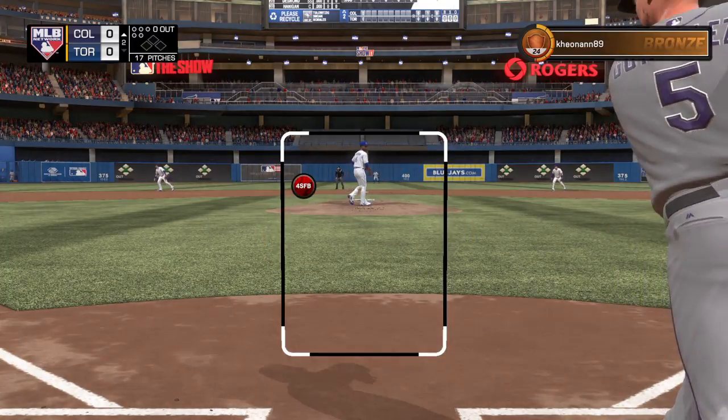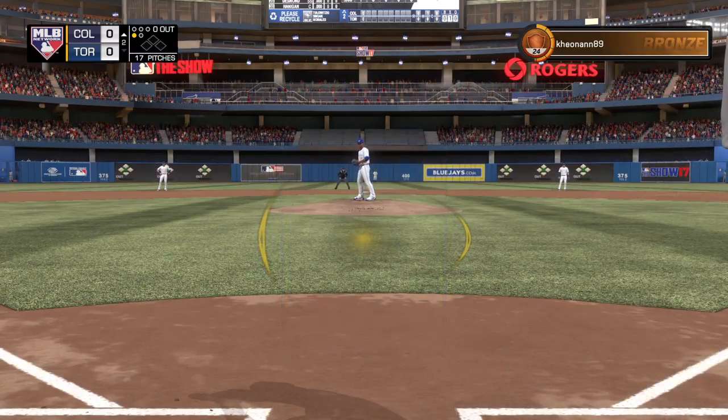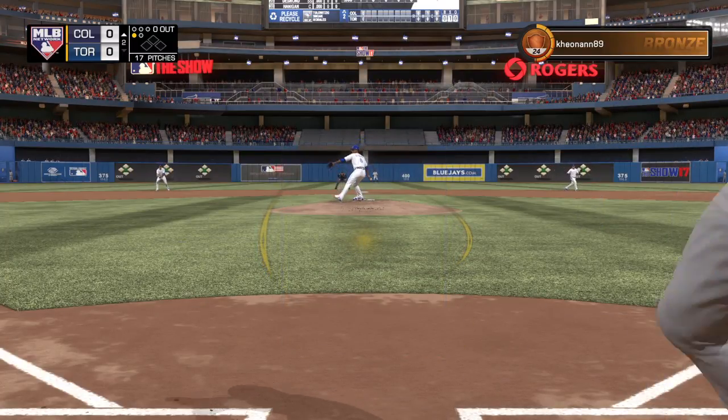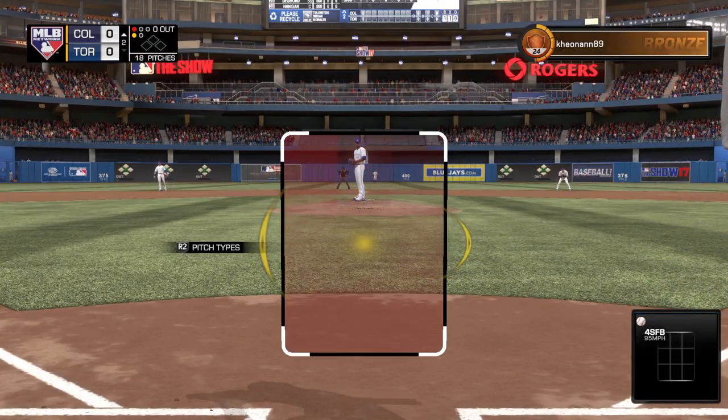Number 5. Good swing, just got to try and straighten that one out. Oh, he's clearly hitting off the fastball right there. You don't hit one that hard if you're not looking for it. Fastball that time is nowhere close, and it's even at 1-1.